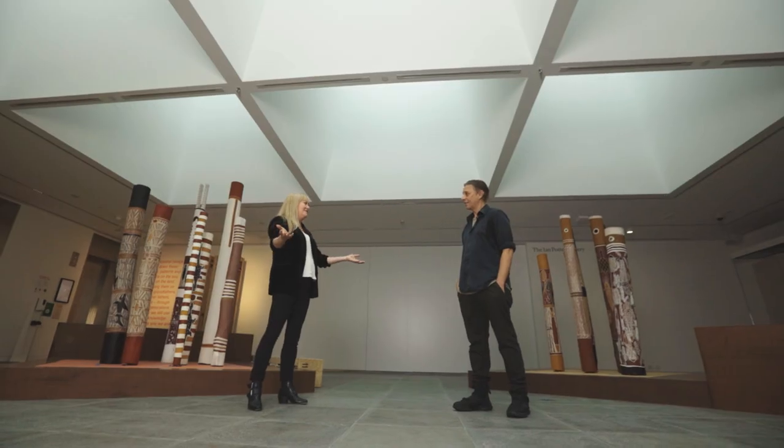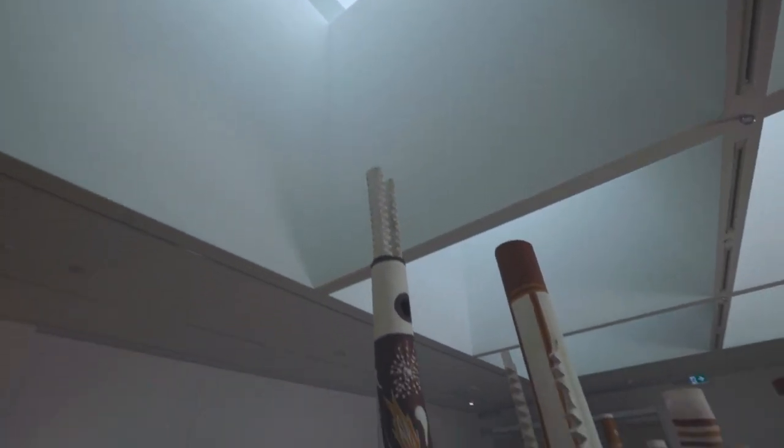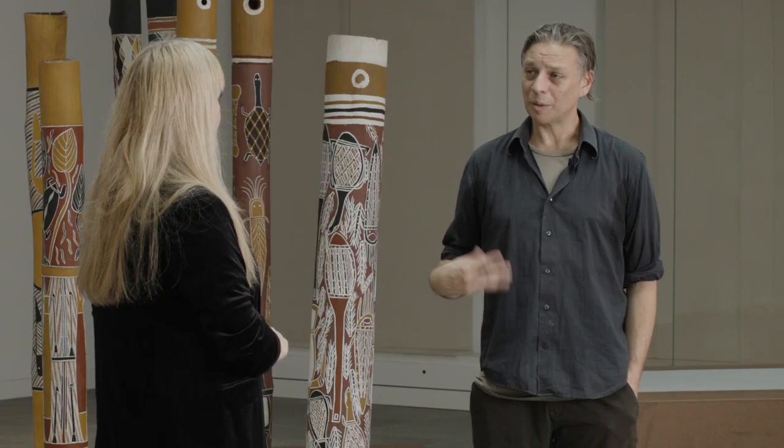So we're stood under this wonderful skylight. It's like sitting under the fig trees outside. Yeah, that dappled light through the trees is just a fantastic way of incorporating ideas of cultural competence and cultural safety on so many levels. I mean, it's just one way that we make museums a little bit more welcoming.